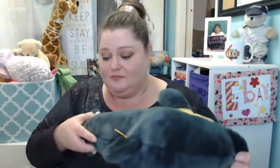This is a really nice dolphin. You could hang it from the ceiling like that. It doesn't have a brand on it. It does have a tag, but it doesn't have a brand. But I would go ahead and list it anyway because sea animals are very collectible.